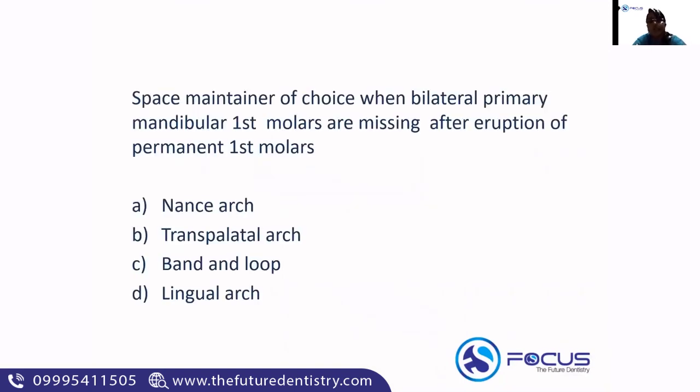Now, the last question. The space maintainer of choice when bilateral primary mandibular first molars are missing after the eruption of your permanent first molars. Bilateral. It is lingual arch. Band and loop can be used as a bilateral space maintainer, but that is prior to the eruption of your central incisors. Only then you give a band and loop bilaterally, or else a universal bilateral space maintainer is a lingual arch.